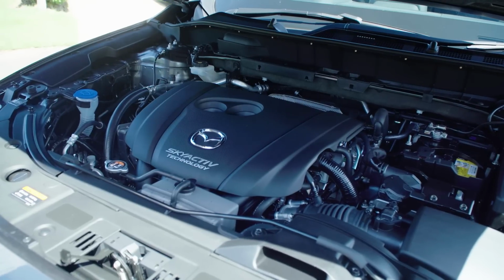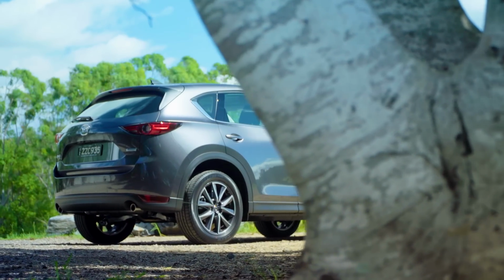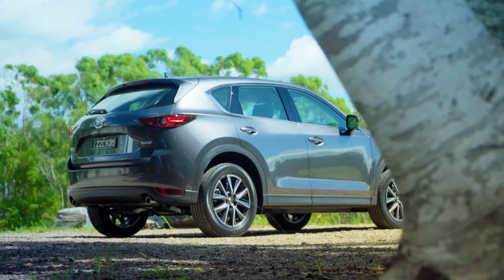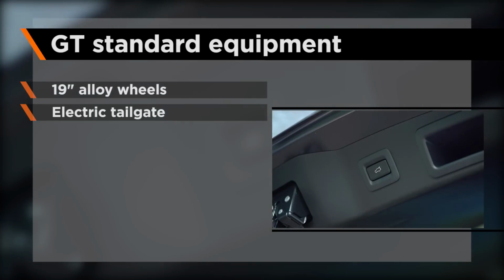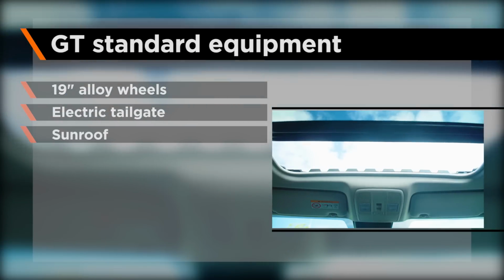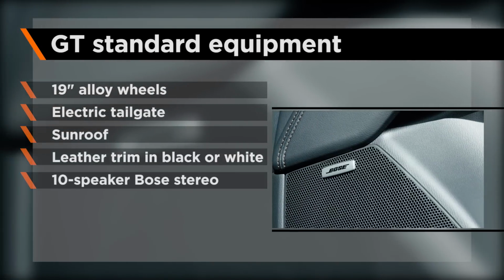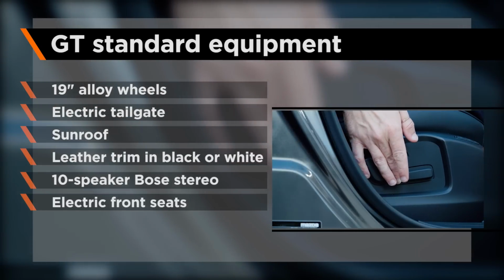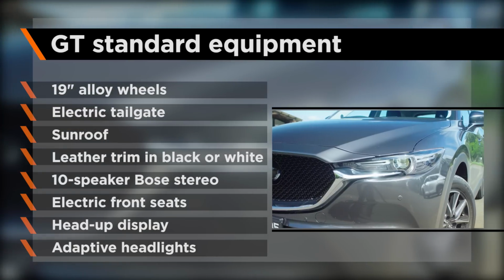The drivetrain choice remains the same for the second from top model, the GT. It has a choice of the 2.5 petrol and the 2.2 diesel, and you can clearly differentiate it from the less expensive models from the outside. It has 19-inch alloy wheels, an electric tailgate, a sunroof, leather trim in black or white, a 10-speaker Bose stereo system, electric seat adjustment for both front seats, head-up display on the windscreen, and adaptive front headlights.